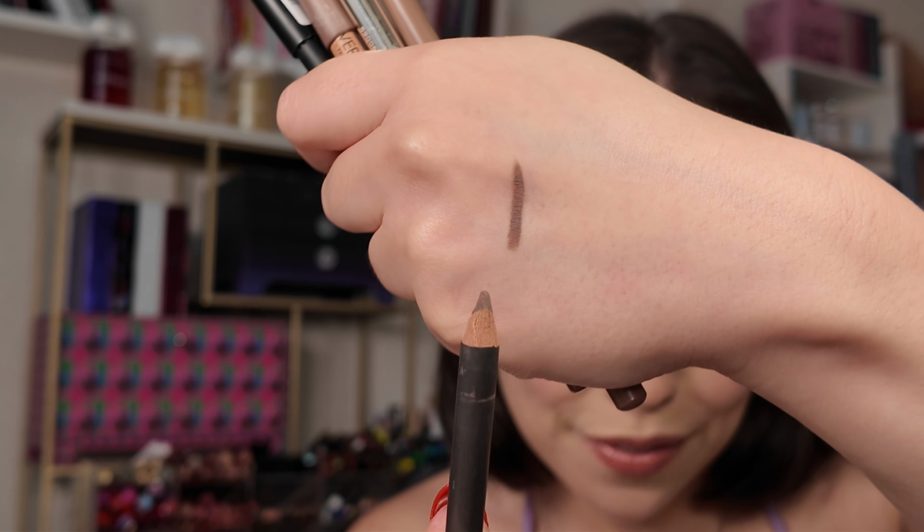First color family, taupe. Think gray brown. Perfect shadow contour color for your lips. First one we have here is MAC Stone, an absolute classic for me. This one lives in my makeup bag. I always have this one with me.